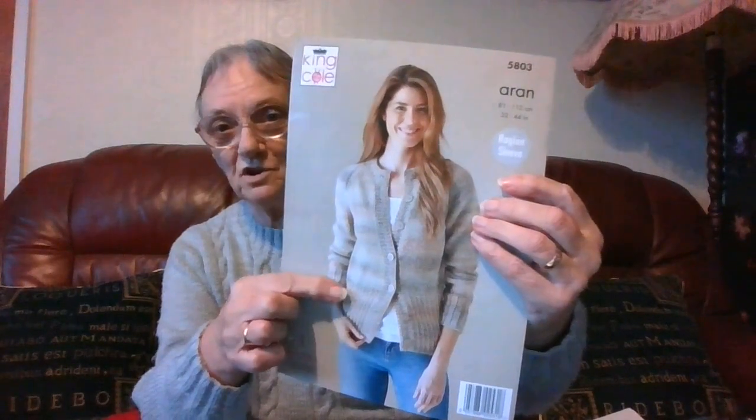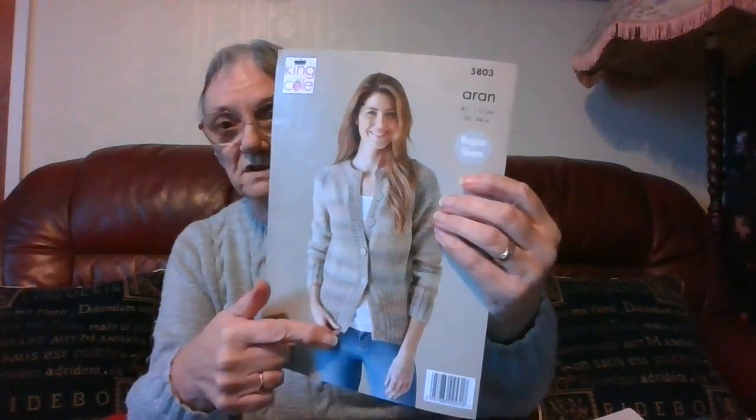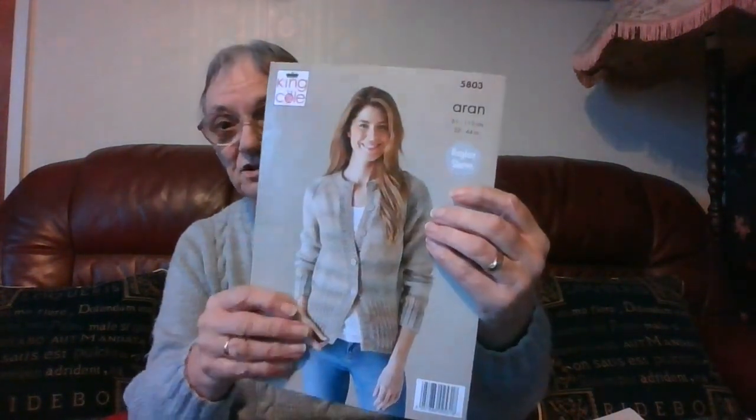I've started on this one for Claudette, which is the same as the one I did the last time for her, only she's just having it short, waist length. But Janet wants the same cardigan, but she wants it the full length, and Janet's is a 52, so this pattern actually only goes up to 44. And when I did the one for Claudette, the last one, it was a 48.